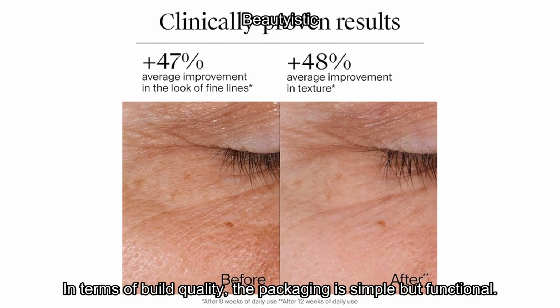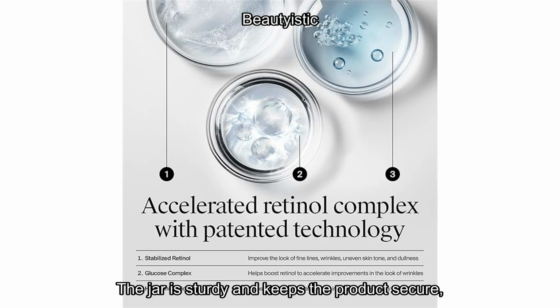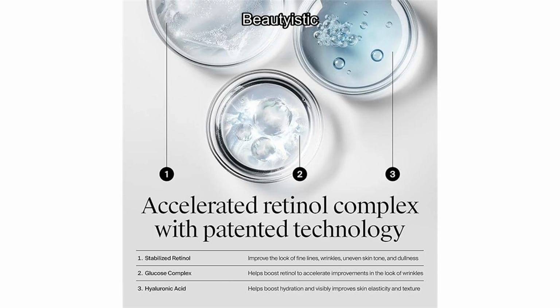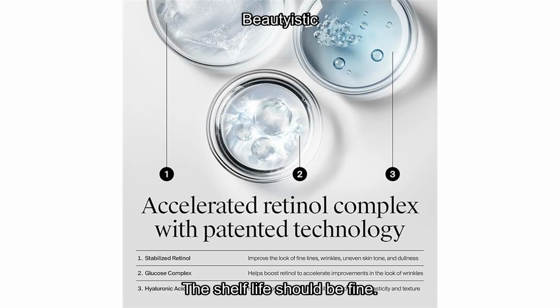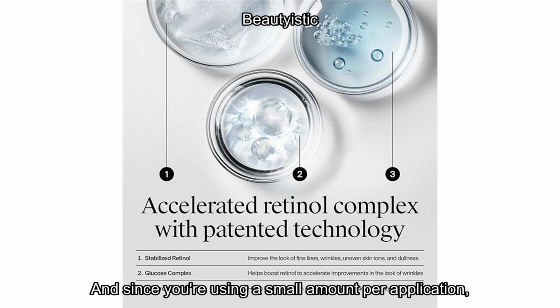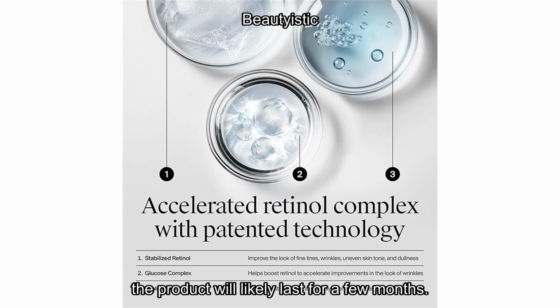In terms of build quality, the packaging is simple but functional. The jar is sturdy and keeps the product secure, though it might not feel as luxurious as some of the high-end brands. The shelf life should be fine, and since you're using a small amount per application, the product will likely last for a few months.